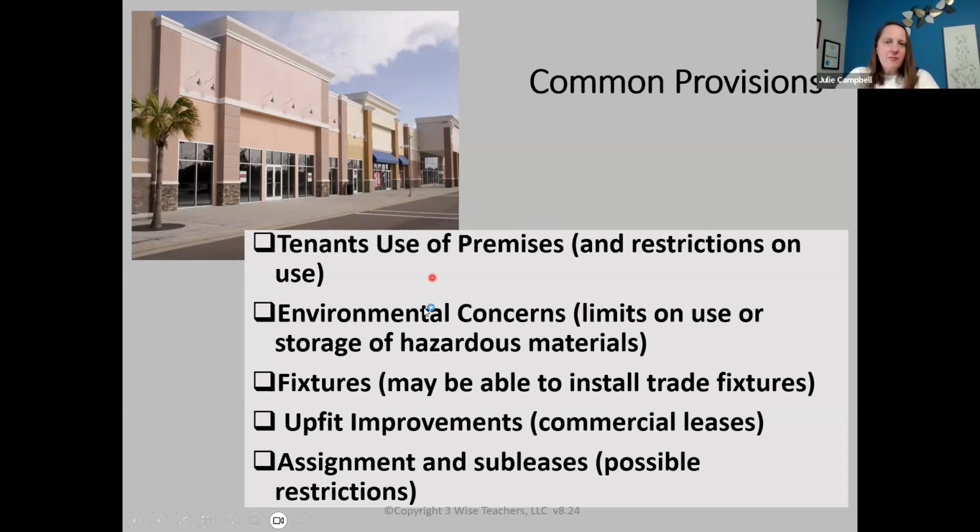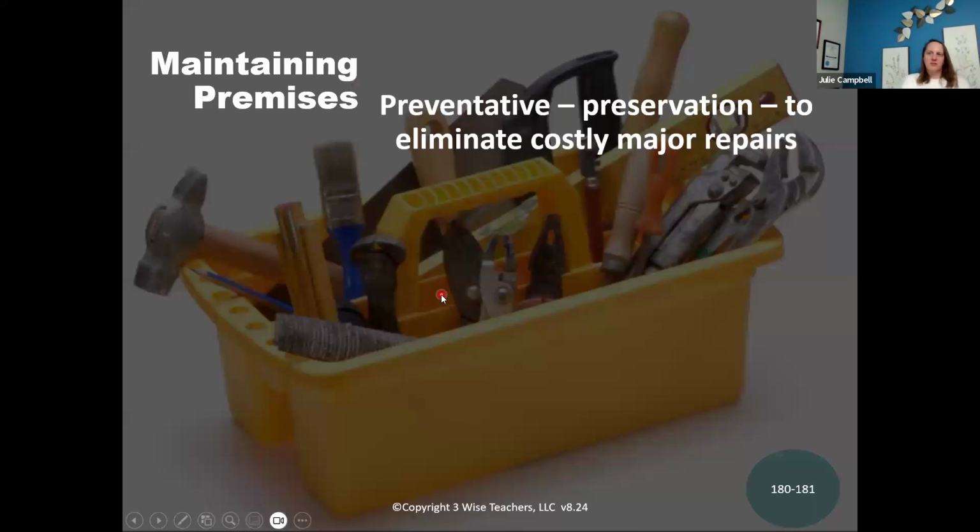Okay. Let's talk about maintaining the property. Again, may this be residential or commercial. So the tenant has a duty to maintain the property throughout the premises, but of course the landlord will still have some responsibilities as well.